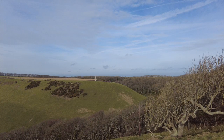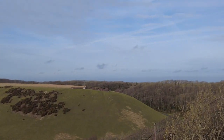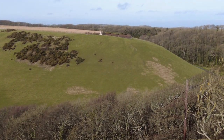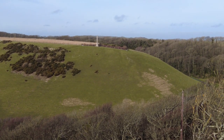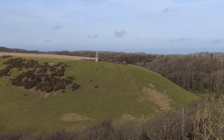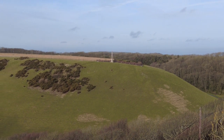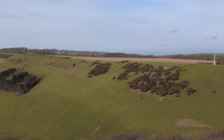So just broken out the tree cover, starting to get some nice views already. Unfortunately, I'm not quite sure what that monument's for, whether we'll find out on the way back. There's nothing marked on the map apart from to say it's an obelisk, but I can't see anything to denote what it's for. So if I do find out, I'll put it up on the screen.